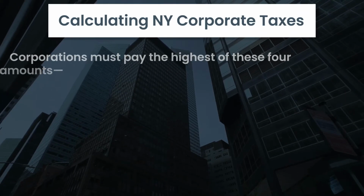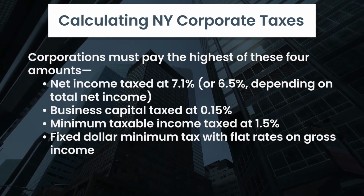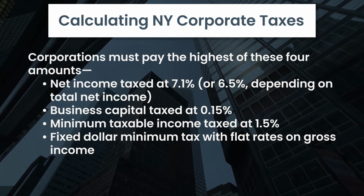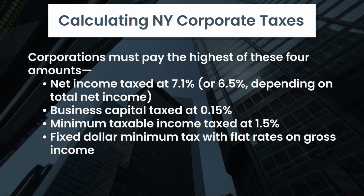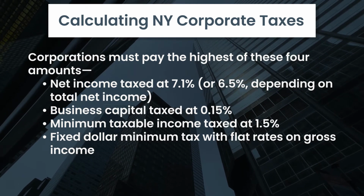Here are the 4 options. Net income taxed at 7.1% or 6.5% depending on total net income. Business capital taxed at 0.15%. Minimum taxable income taxed at 1.5%, and a fixed dollar minimum tax with flat rates on gross income. Given the intricacies in all these methods, it's highly recommended to consult an accountant to be sure you're paying the right amount.